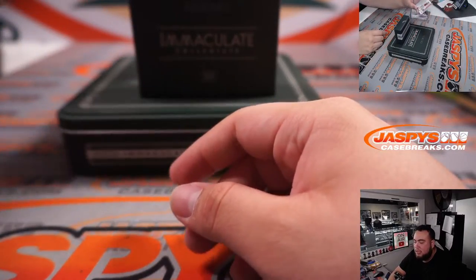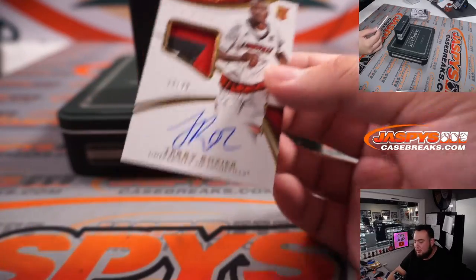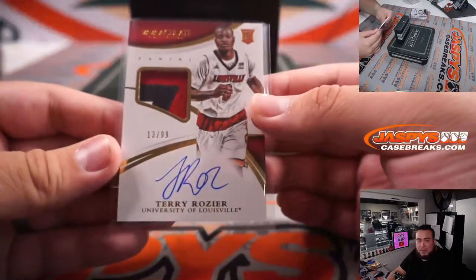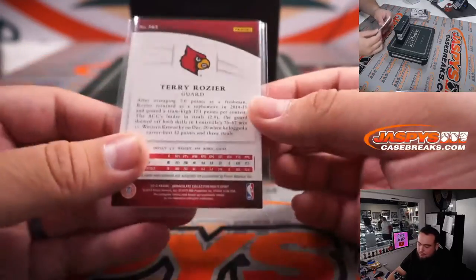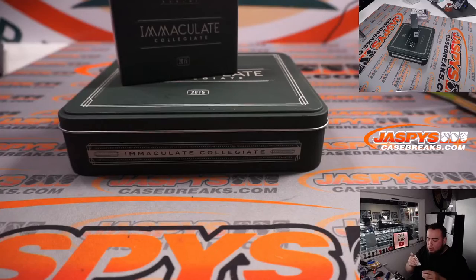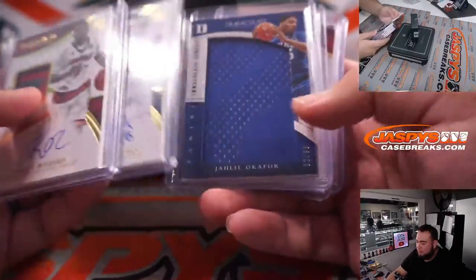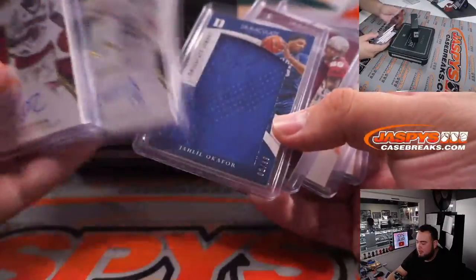And last one here is an RPA of Terry Rozier. 13 out of 99. Spot 3 going to Chad Tucker. There you go. All right, boom. Not a bad box.